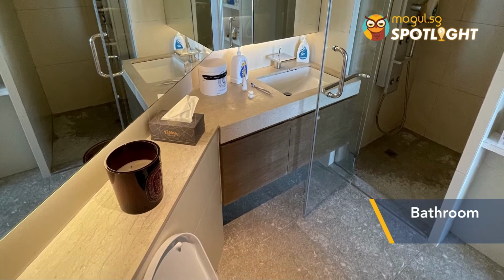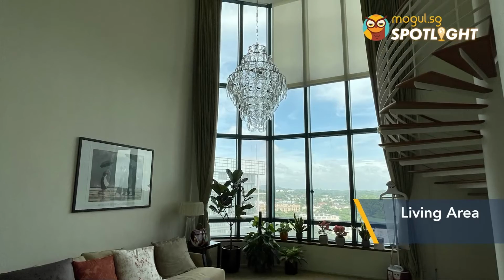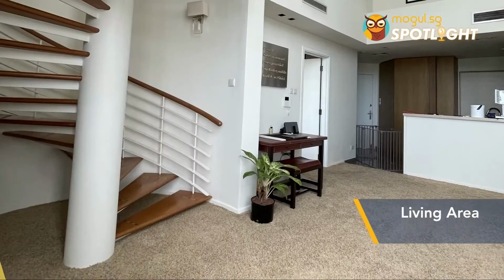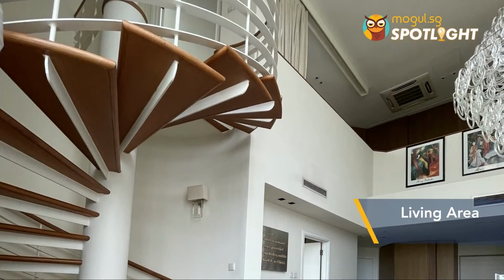Right, to keep the bathroom dry, the toilet is cleverly designed such that there's a glass door separating the shower and the toilet area. Right, so coming out to the first floor will be the living and dining area. In this very spacious, very high ceiling area, there's more than enough space for a 6 to 8 seater dining table and also a 4-seater sofa set. The double volume ceiling and the full height windows allow in plenty of natural light that you do not even need to switch on the lights in the day actually.